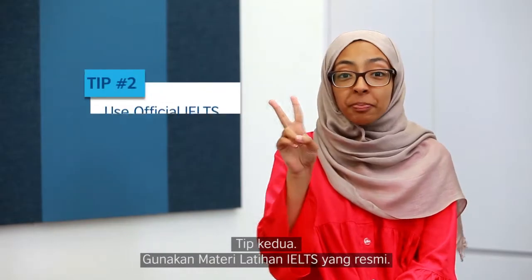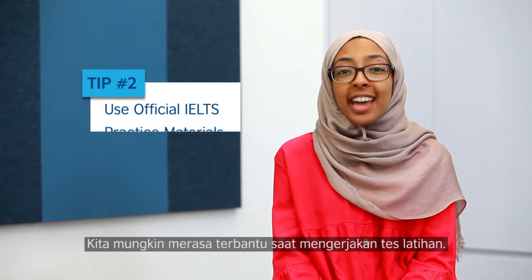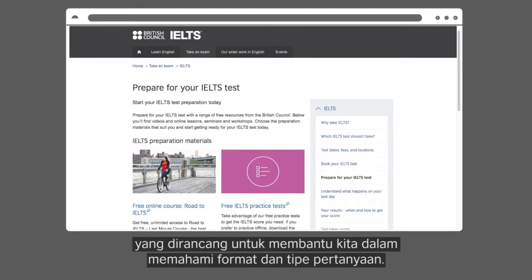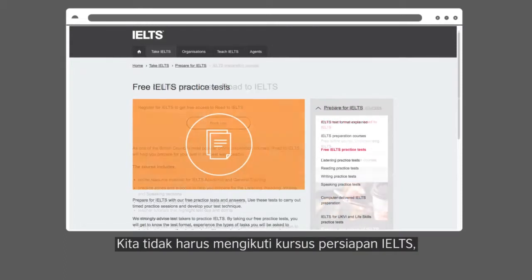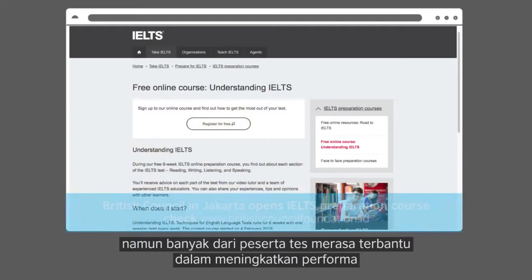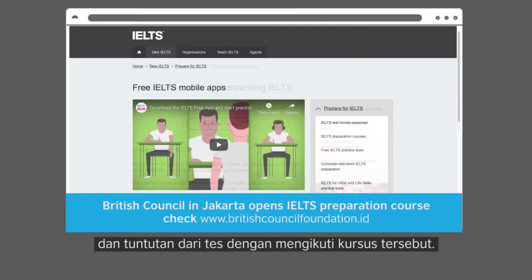Tip number 2, use official IELTS practice materials. You may find it helpful to do a practice test. The British Council has developed practice materials designed to help you understand the test format and the types of test questions. You don't have to take a preparation course, but many test takers find that doing so helps them improve their performance and enables them to meet the demands of the test.